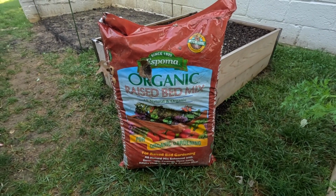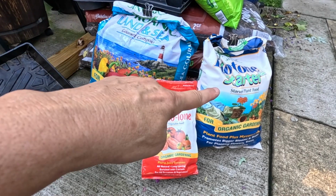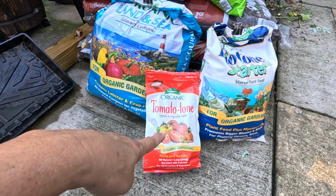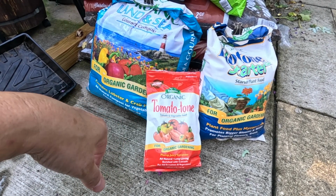This is the raised bed mix that I've got in all of the beds. Land and Sea compost, Bio-tone starter fertilizer, and I'm going to fertilize the tomatoes with some Tomato-tone. They've been in their containers for too long, so I think they really just need a good feeding.